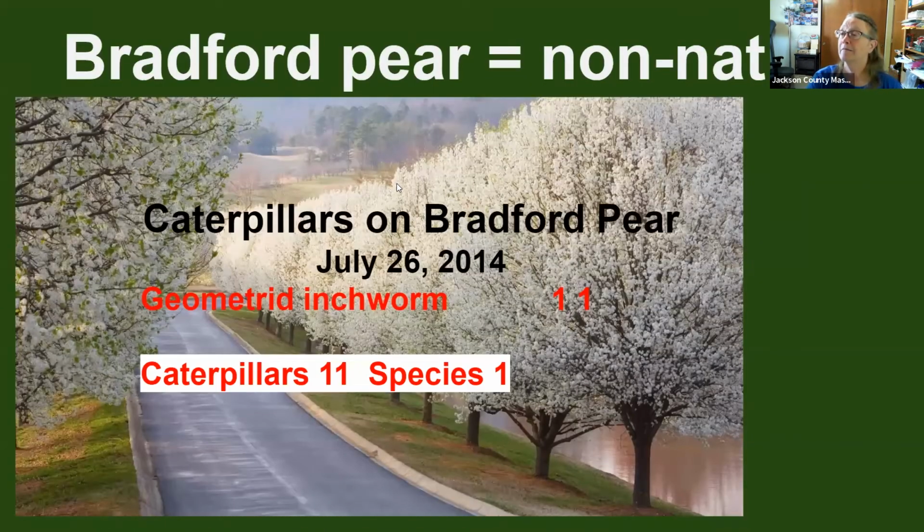Here's a Bradford pear. It's a non-native, and you know that these are growing all over Medford and up on campus at the college, and they do nothing. Caterpillars on a Bradford pear: 11 caterpillars, 1 species. These basically are sterilizing this entire environment here. Not only that, once again, the birds eat these fruits. They were supposed to be sterile plants made by the nursery trade. They were touted as not having any fruit, so they wouldn't be a problem.